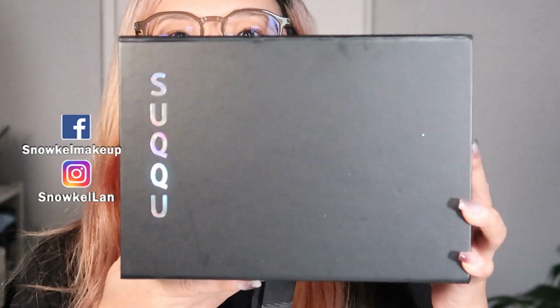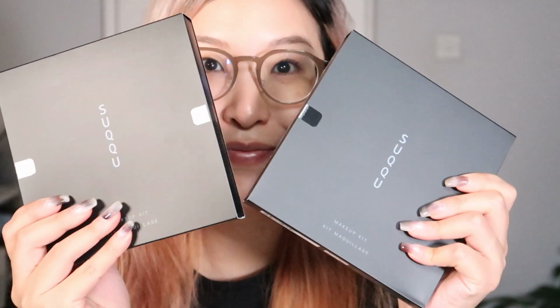Today I'm going to talk about SUQQU's new holiday makeup kit. I have two beautiful makeup kits with me. This one is Rika and this one is Hoshi Sayuru. In each kit, I have one signature color eyes, one nuance eyeliner, and one dewy liquid blush.